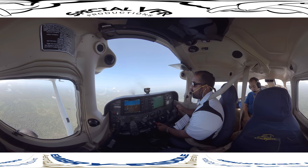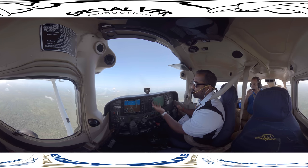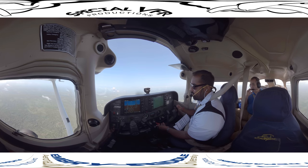So I get the rough engine, and there it is. The RPM is dropping about 20 to 30 RPM. So that's when I stop. I let the EGT number stabilize.